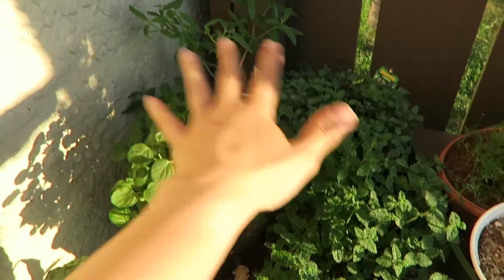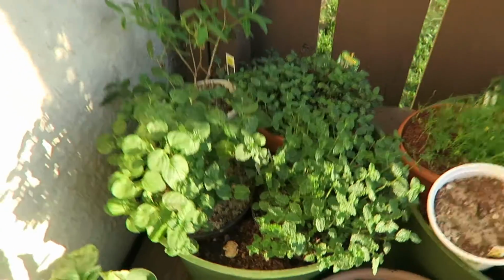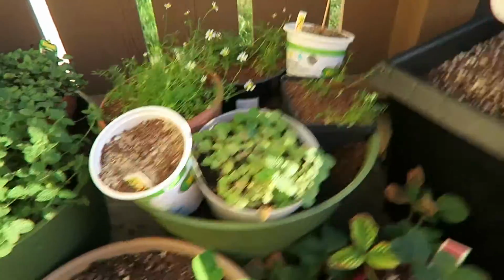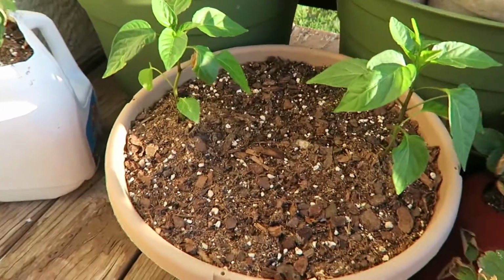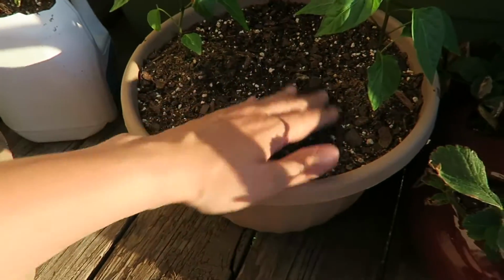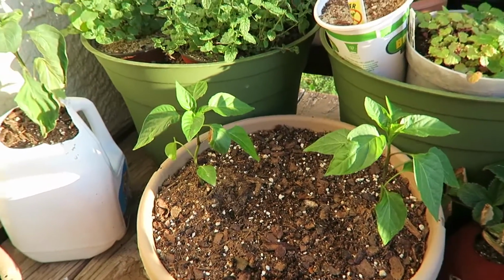Here's my friend's big batch of mint I've been harvesting to make it really fluffy and big and beautiful. And here's some of her other plants. And here's two more of my peppers. These two were kind of just the leftovers, so they didn't get their individual pots, but they're in here together. No harm, no foul. They just get to hang out together and be friends.